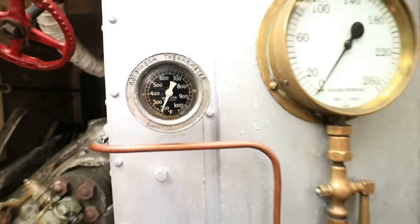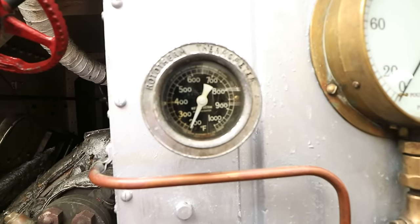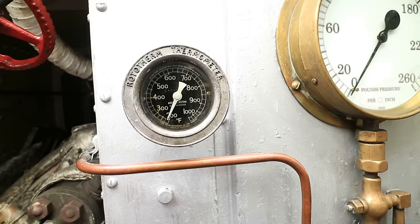Front 3 weeks ago and already making a mess of it. Right. There we are. Ian said when you've got it really going, get it to about 800, and that tells you a lot, and it's much more responsive than the pressure gauge to how the fire's doing.